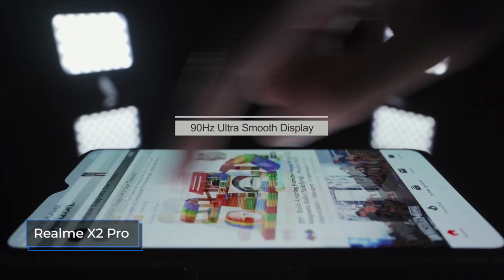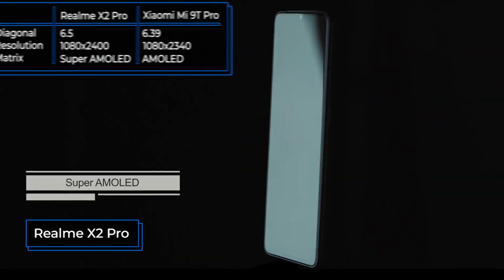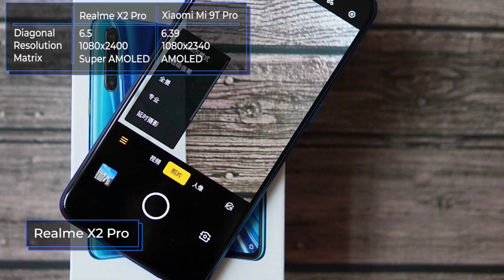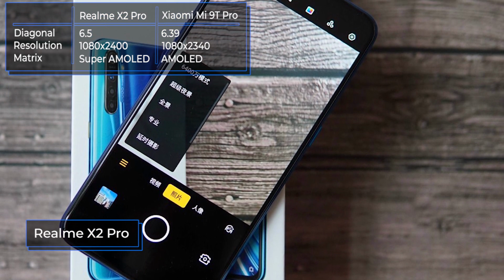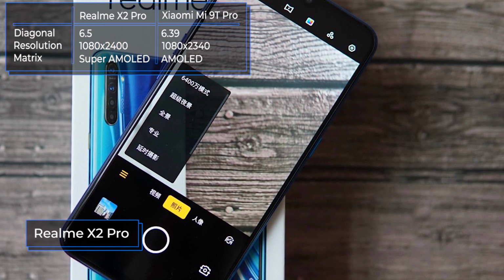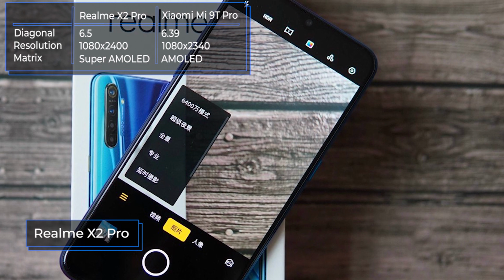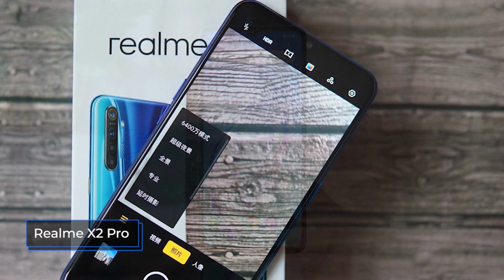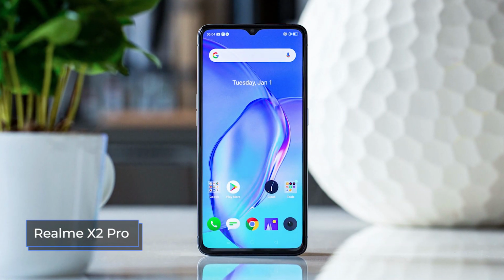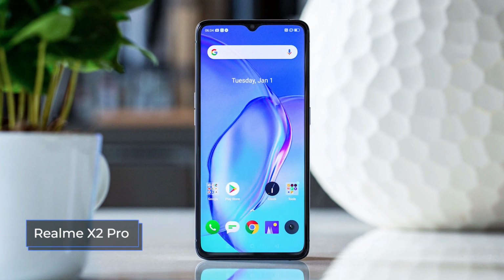The Realme X2 Pro received a 6.5-inch Super AMOLED display with an aspect ratio of 20:9 and a resolution of 1080 by 2400 pixels. The refresh rate is 90 Hz, so the on-screen animations are smoother. If desired, the refresh rate can be changed to 60 Hz in the settings, which saves battery power. The screen of the Realme X2 Pro is bright, so text and images are clearly visible in sunny weather.